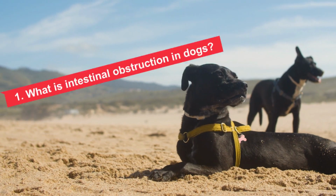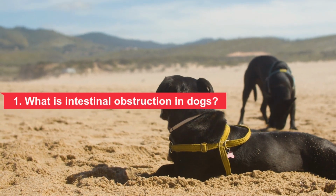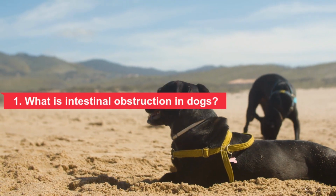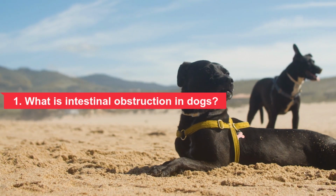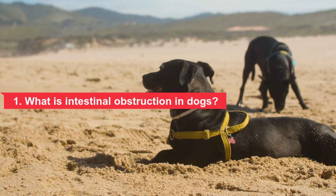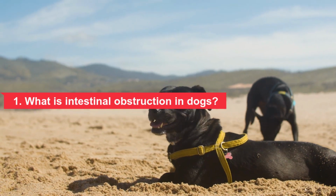1. What is intestinal obstruction in dogs? An intestinal blockage occurs when something prevents the normal passage of digested matter through the large or small intestine. These blocks can be partial or total. Although both can cause problems, generally speaking, the greater the blockage, the worse the clinical picture.